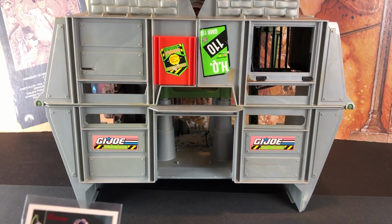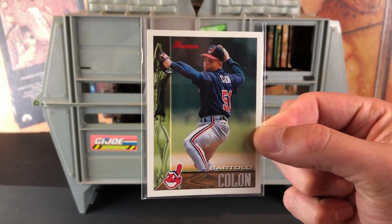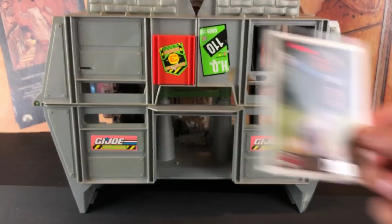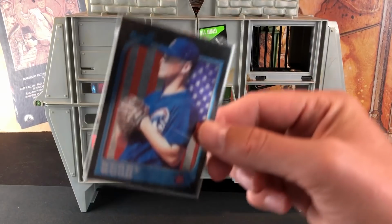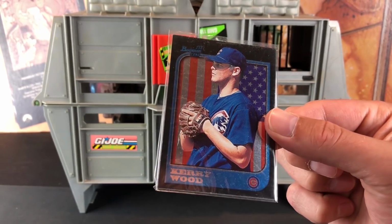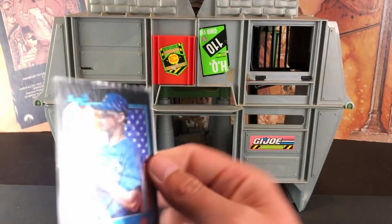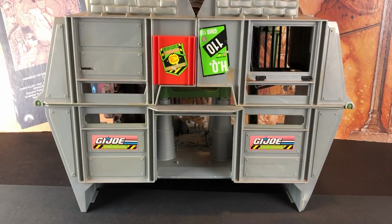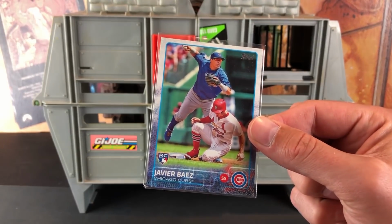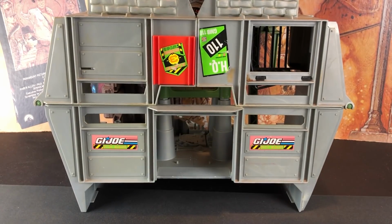The man who is older than dirt, Bartolo Colon 95 Bowman. I didn't have this one in my rookie card collection, so I was stoked to find that for $1. Picked that one up. Another one I didn't have in my rookie card collection, Kerry Wood 97 Bowman rookie. And this is the Bowman International parallel, which is pretty freaking sweet. Never really come across this one. Kerry Wood rookie, stoked on that one. Javy Baez, I have one of these, but for $1, I'm not gonna turn down his rookie ever. So that was a cool one.